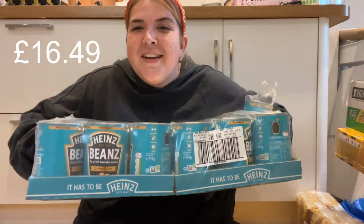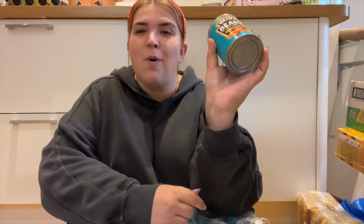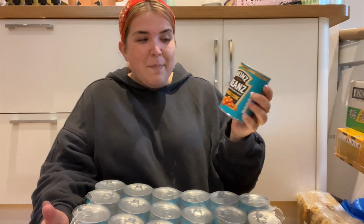And I saved the heaviest thing till last. These are Heinz baked beans. So after saying that I don't care about brands, I genuinely love Heinz baked beans far more than any other beans that I've ever tasted. So this is one of the things that I do think, for me, it's worth spending a little bit more money to get the brand because I really like it. There's 24 cans of Heinz baked beans here, and we don't eat them very often, so they'll last ages, but they're quite handy for dinners and sometimes for beans on toast with cheese and stuff like that.